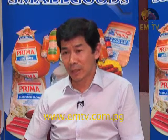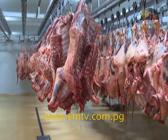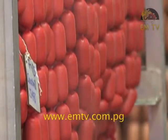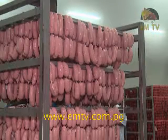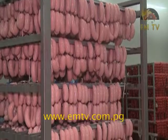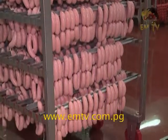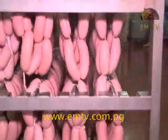We are very confident about the future. We've invested quite a lot of money in this new facility. We can see the trend in Papua New Guinea that, as the population continues to increase, there is demand for more meat products. So we will continue to develop meat products for the local tastes and requirements. And we believe we have a special competitive advantage because of our facility, our motivated staff, and our quality assurance systems.